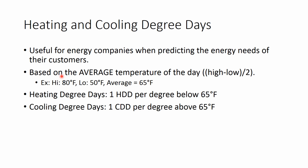Let's say your location has a high of 80 and a low of 50. If you take the average, that gives you a temperature of 65. Now, 65 is a pretty unique number because the whole heating and cooling degree days is based entirely off of 65 degrees. And here's how it works. Whenever the average temperature is below 65, that means that it's cool enough to where people are going to be turning on their heaters. They're going to need energy for heating.